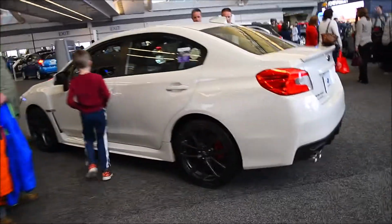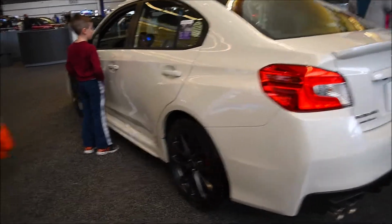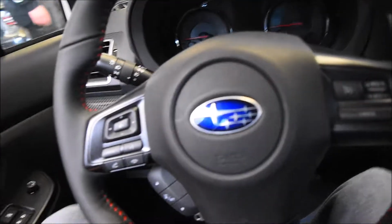Got a nice WRX here. I'm probably gonna try to sit in it here soon. See what it's like on the inside. I'm in the WRX. See what the clutch feels like. It's actually really nice. Obviously you got the manual. Feels really nice.